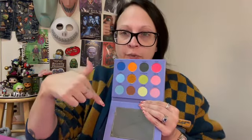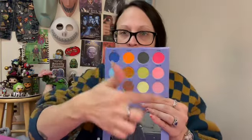And then you have a row, I'm assuming, like spring, summer, fall, winter kind of a deal. And there's 2 mattes and 1 shimmer for each row. So you can wear it dark and light, shimmer on the lid, or you can mix and match. But I thought the concept for this was cute.